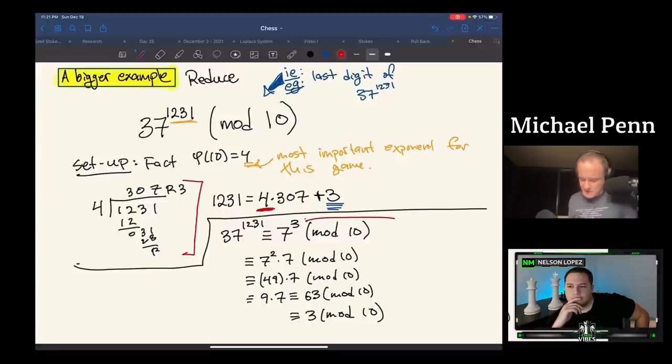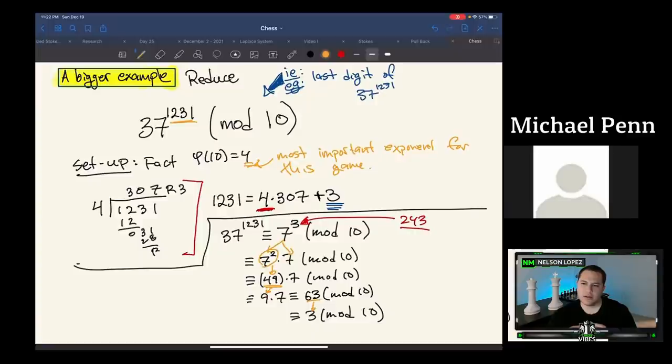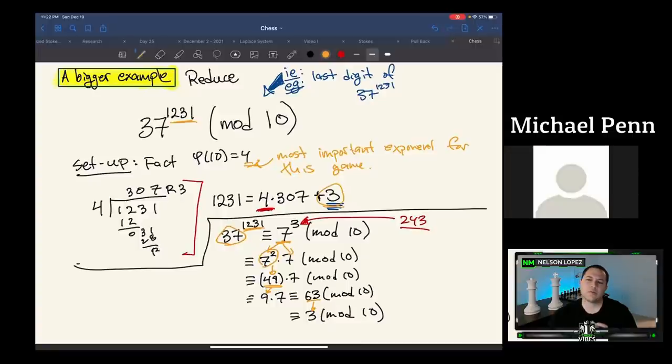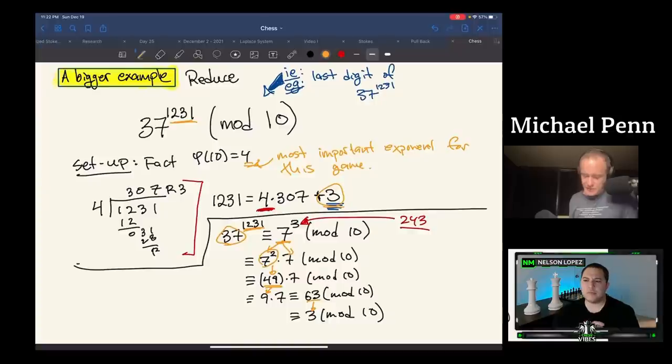I'm not really good at my cubes or whatever, but I think 7 to the 3 is 343. But if we were to multiply that out, it would take a long time. But if we just do simple multiplications along the way, like we did, right? We just did this splitting and then one simple multiplication at a time and then reduction every time it gets too big. It's a lot easier, right? And that's what we did everywhere. We said, oh, 37, that's too big. I don't want to work with that. Let's work with 7 instead. This 1,231, that's too big. I can just work with 3 instead because of Euler. And so anytime things start getting too big, you can just reduce it.